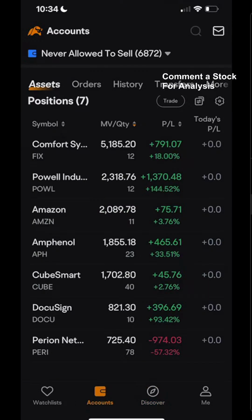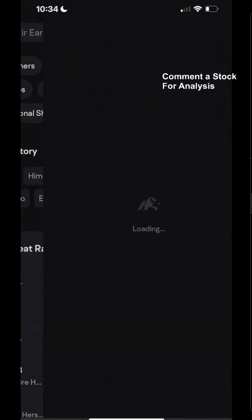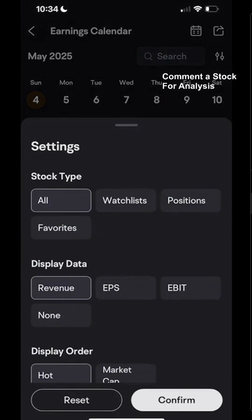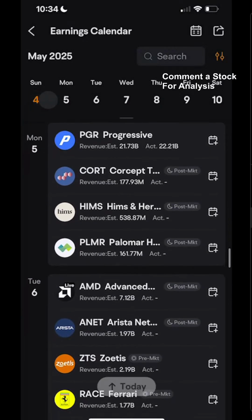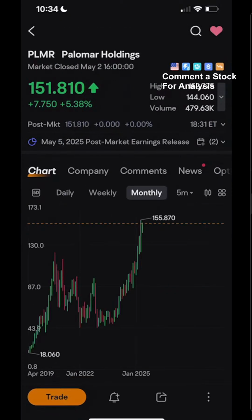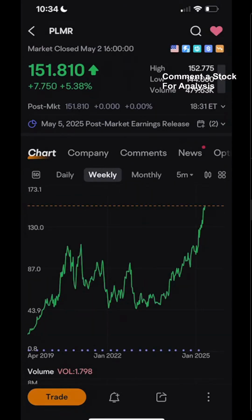So someone said, how do you check the earnings? Yeah, on this app right here, if you look in the top right, you see where it says Earnings Hub. You just click that right there, and we can see all the companies that report earnings next week. So I'll search by companies that are just on my watch list. So tomorrow on Monday, we get Progressive, Hims and Hers. Ooh, Polymer reports earnings. This is a company that does earthquake insurance. Wow, the stock's at an all-time high. This company literally all they do is earthquake insurance.